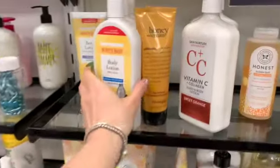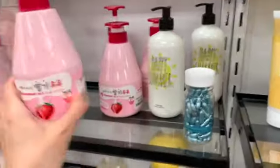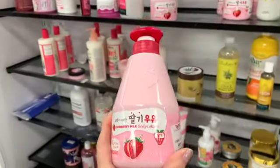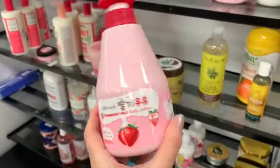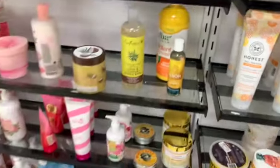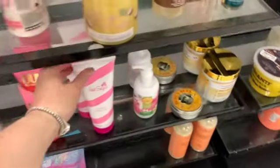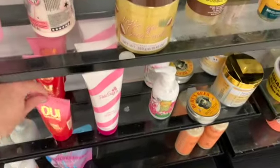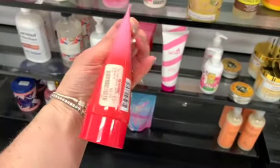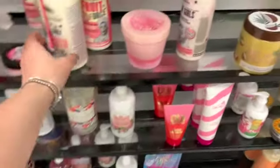We have Burt's Bees for $5.99. I love this packaging. It is so cute. Every time I see it, I want it just for the packaging. This is a strawberry milk lotion. You can also find that in Marshall's. We have Pink Sugar, if you guys like that perfume. We have Oui by Juicy Couture. This is $5.99. It matches the fragrance.